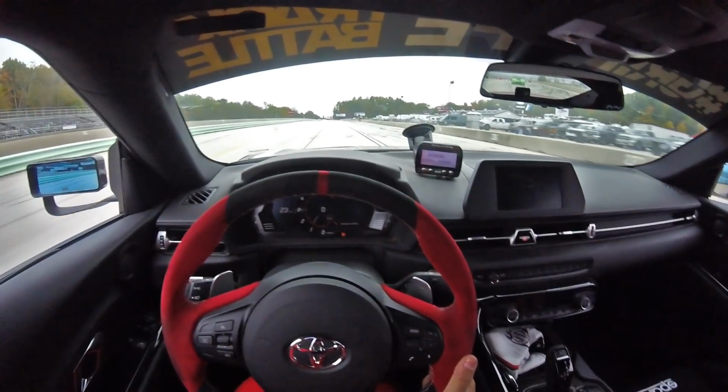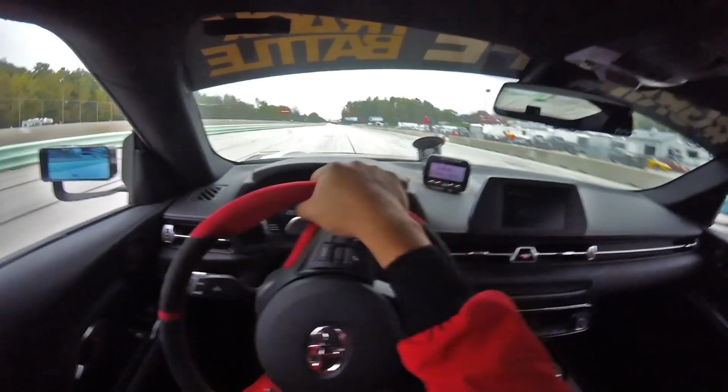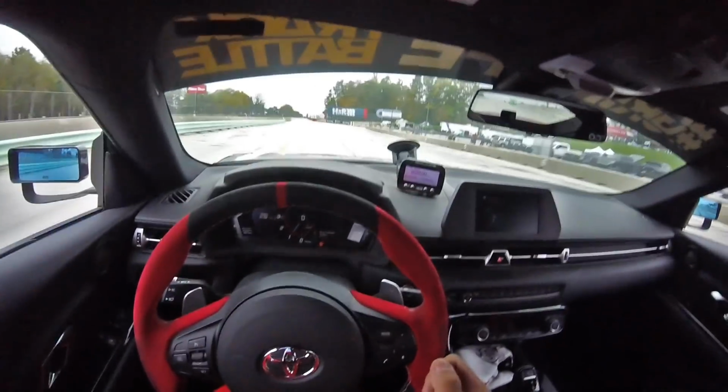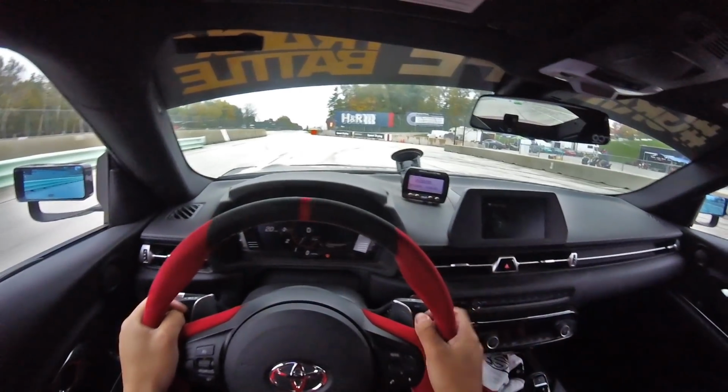Fluffed it, but it's okay. I am very chill and very relaxed, and the car is working exactly how I want it to. So it's hard to be better than that. It's really, really nice to drive right now. It's so easy. I got overzealous with how much rear grip I had, and I just tried to roll more speed into it, and the rear just got around on me.